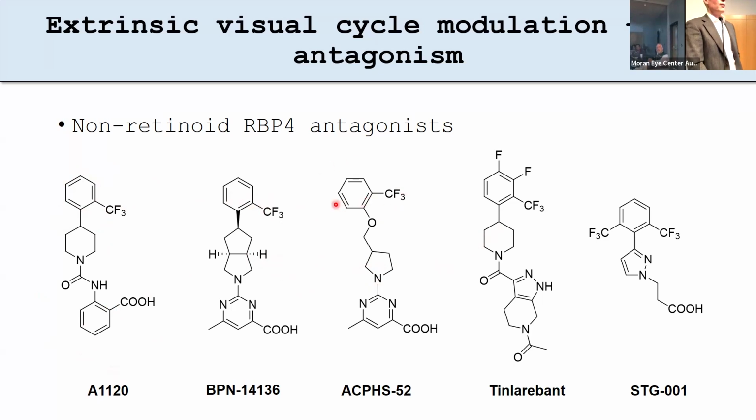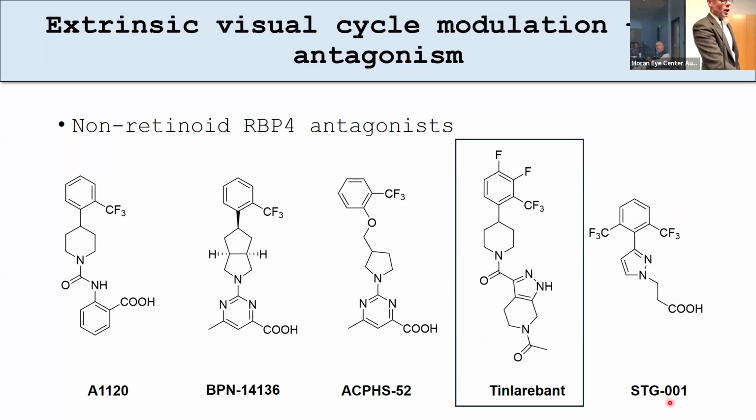You see this sort of CF3 group, which is common to all of these, with various substituents here. But this kind of culminated in the development of this molecule called tinlarebant, which is currently in clinical trials, so I'll discuss in a little bit of time. There's another compound, which again is related. We don't know much about this one, called STG-001, but this is kind of the current state of the art in terms of RBP4 antagonism.